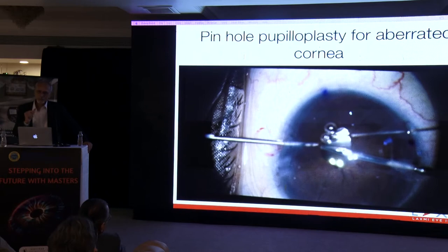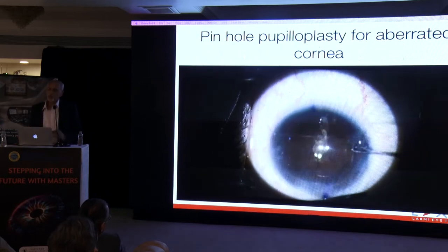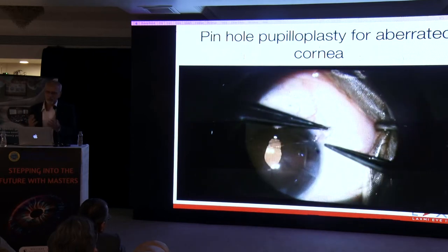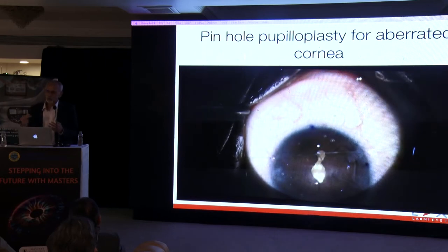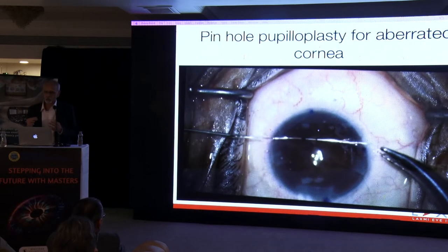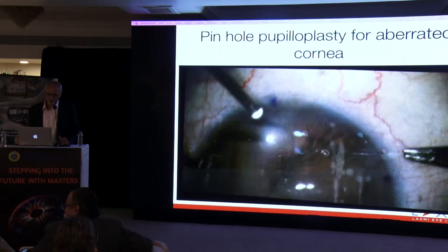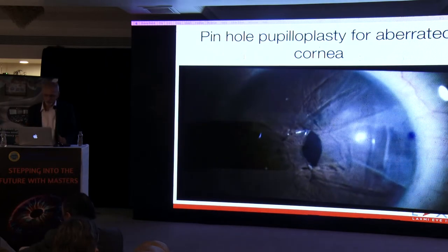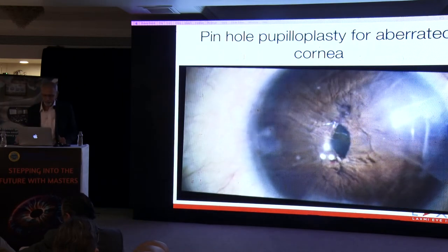And all the time, you have to be looking at the Purkinje images. Sometimes when you close this pupil, the Purkinje image gets covered. At that time, you can always go with a cutter and create another small notch into that pupil so as to open that Purkinje image. Sometimes you may have to use more than two or three sutures to get a small tiny pupil bang in the center.